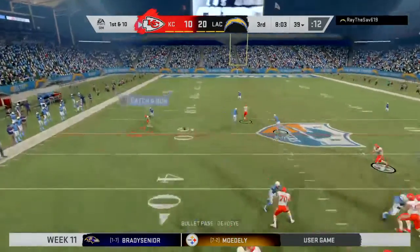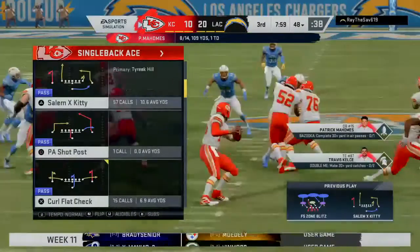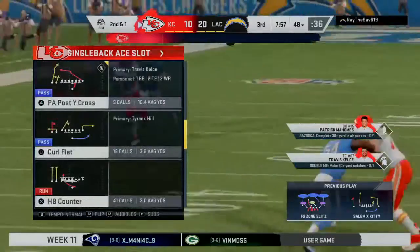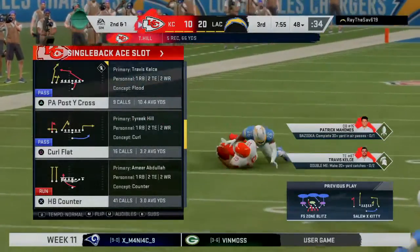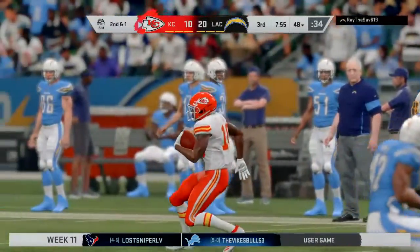From the gun, it's Mahomes. It's Hill, complete. And this will leave him a yard short. Nice pickup of 9 yards on 1st down. Give him 9 there on the 1st down completion. At their 48-yard line.